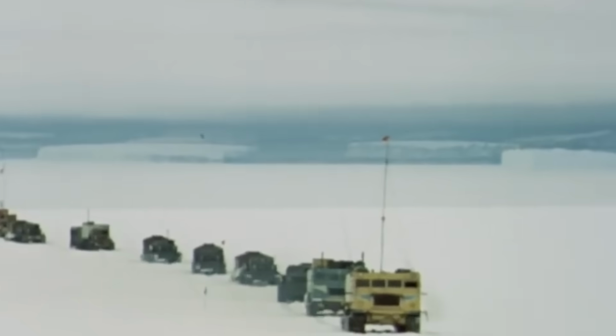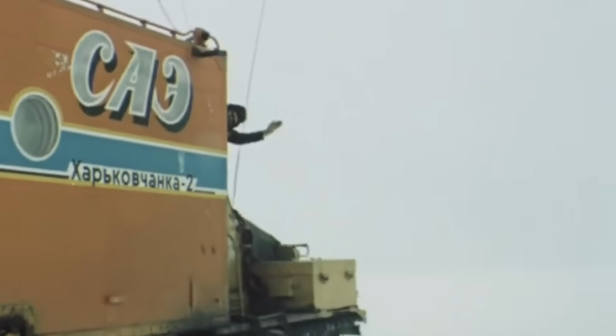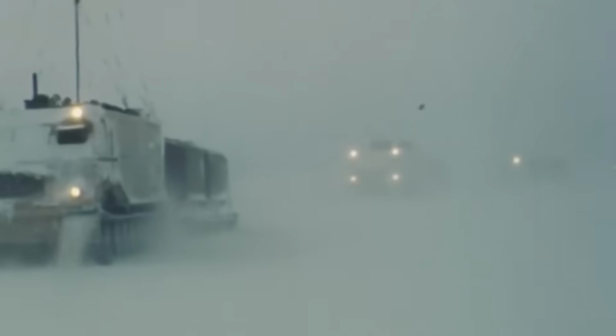Well, up until only a few years ago, both generations of Kharkovchankas remained in operation as full frontline vehicles, working amongst the remote bases of what are now the Russian Antarctic operations. Especially important are the aforementioned supply runs to inland Vostok Station, as well as some research and exploratory runs.